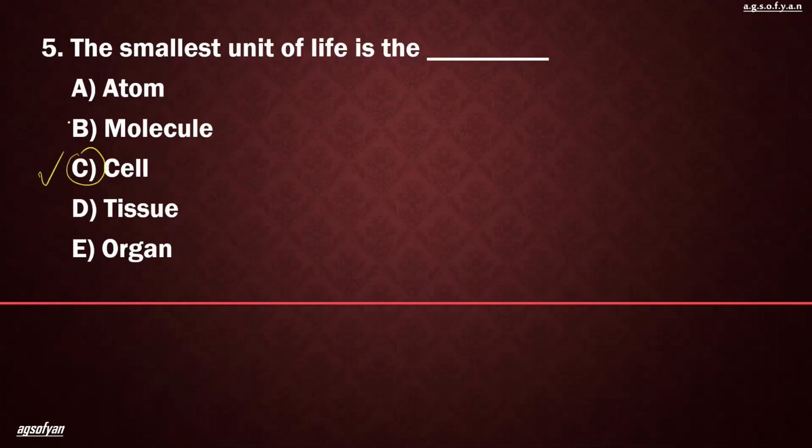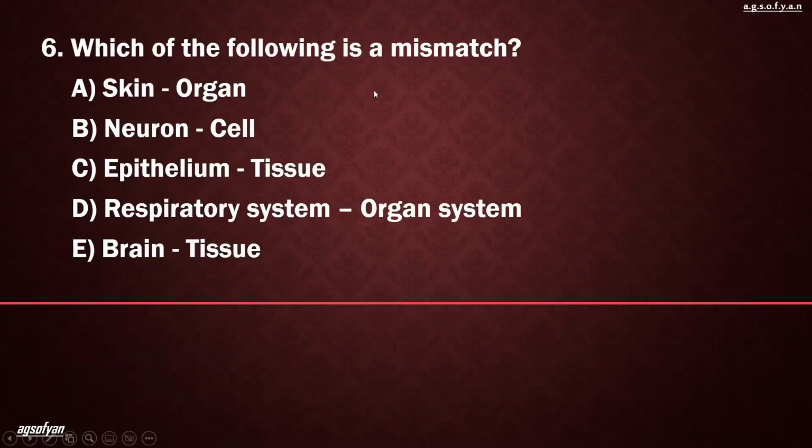You already answered all the questions. See, it's not that difficult, right? Just relax and feel confident: I know the answer, I'm ready. Don't be stressed when taking the exam. Which of the following is the mismatch? That is, not a match: skin, organ; neuron, cell; epithelium, tissue; respiratory system, organ system; brain is a tissue.